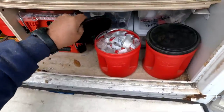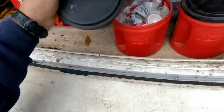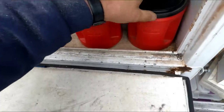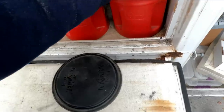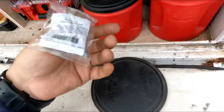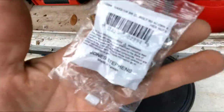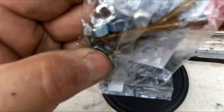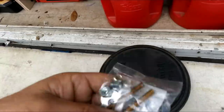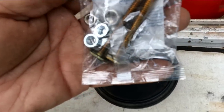So this one's got China caps and some plastic closet bolts that I need to use up. I bought a bunch of them. And then this one's got the real closet bolts that I use. It's a Johnny bolt, I believe, or Jones Stevens. And what I like about these is it comes with an extra nut and washer, so you can actually bolt it down to the flange and it's gonna stay there. It's not gonna be flopping around.